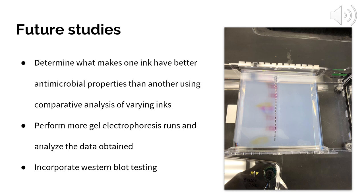From our data, we can see that ink C and E seem to consistently be top contenders for the most antimicrobial activity. Meanwhile, inks B2 and B1 seem to be the least effective. Doesn't it make you wonder, what makes one more effective than the other? Is it the dye of the Aplysia? Is it the consistency of the ink? We will be exploring this in upcoming semesters.